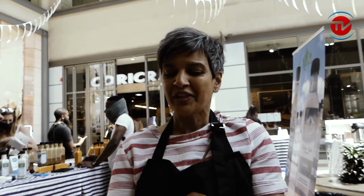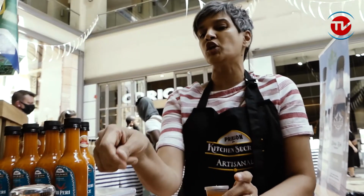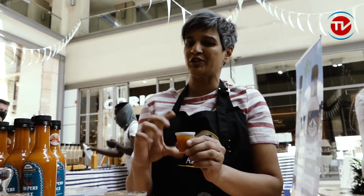And then these are tasters. With this whole COVID environment, people that are a bit finicky or nervous about tasting, right here at my table, I'm happy to give them free samples to try.